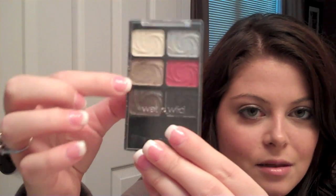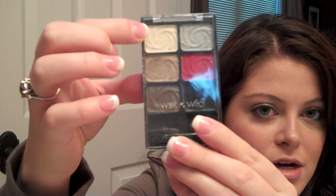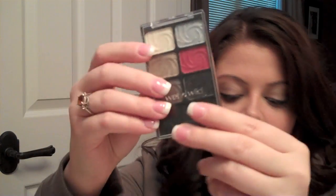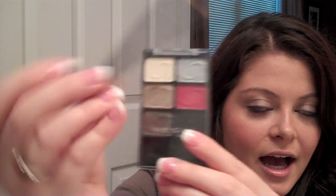Now the great thing about the Color Icon palettes is for holiday 2010, they came out with some limited edition colors. So if you're lucky enough to find them in the drugstore, I'd highly suggest picking them up. This is one of them, and this is in Night Elf is the color, and there's some silvers, reds, blacks, some monochrome or duochrome ones, a kind of nice brown, and a goldy beige color. And the great thing about the holiday ones is that they also come with a little eyeliner, and this is just a sparkly black eyeliner.